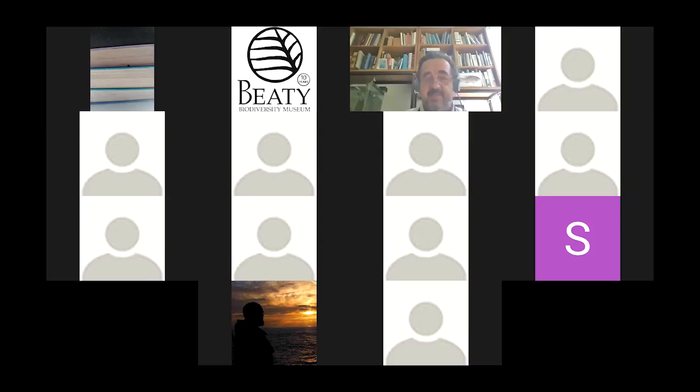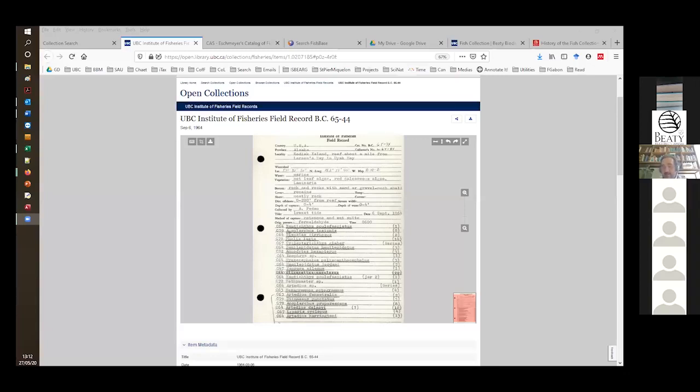Sorry, I didn't share my screen yet, which I will do now. Okay. So I hope that everyone can see my screen. So these cards, the number of them is more than 11,000, were all scanned, and you have at the top of the card the location of the collection and the list of species that were collected at that time.